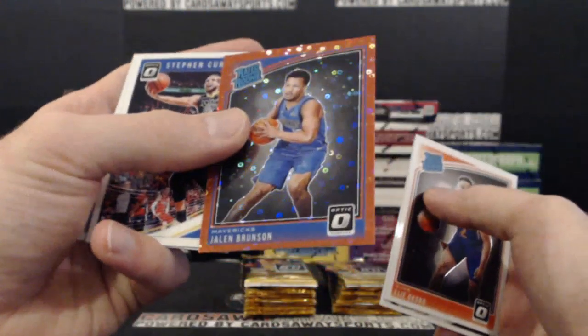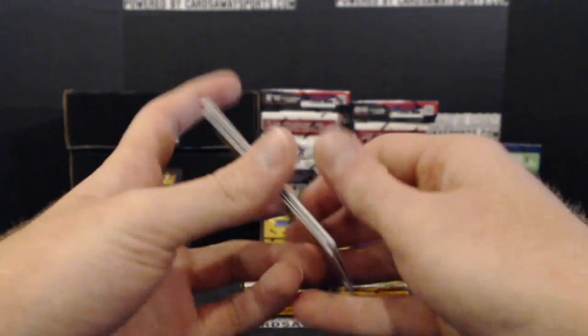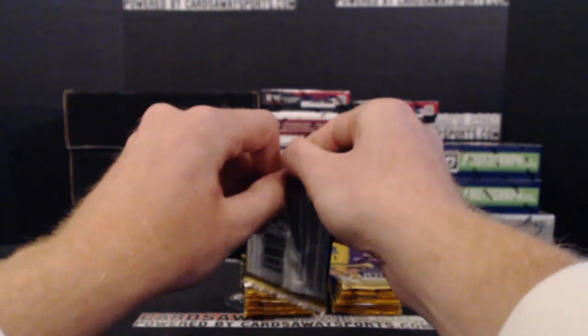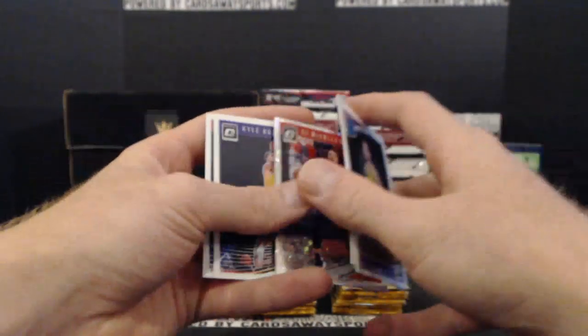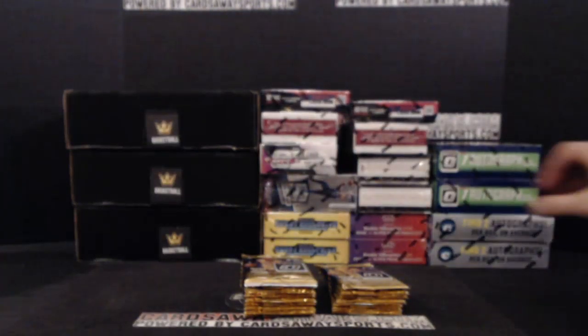Got a red Jalen Brunson, number to 65. I guess that's another way of asking it too. Sweet McGotic. C-Mac. Disco. So those ones are just the Prism Discos.